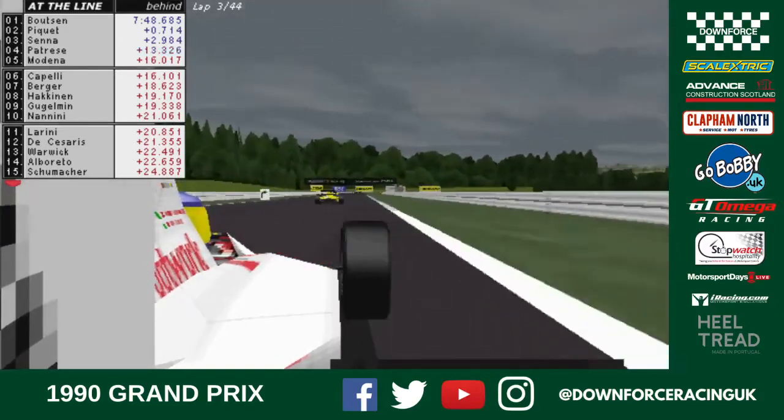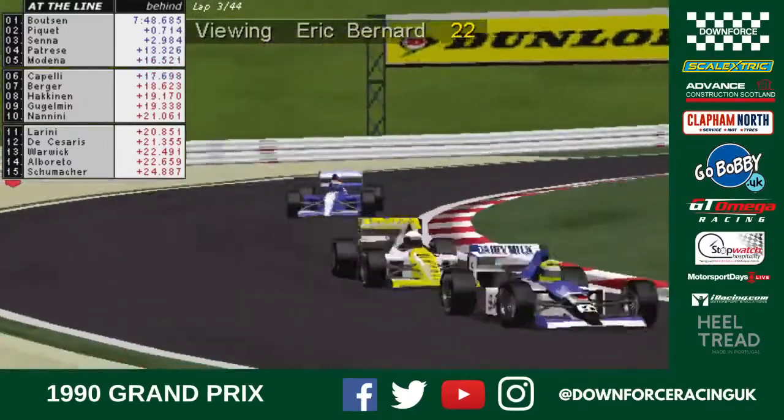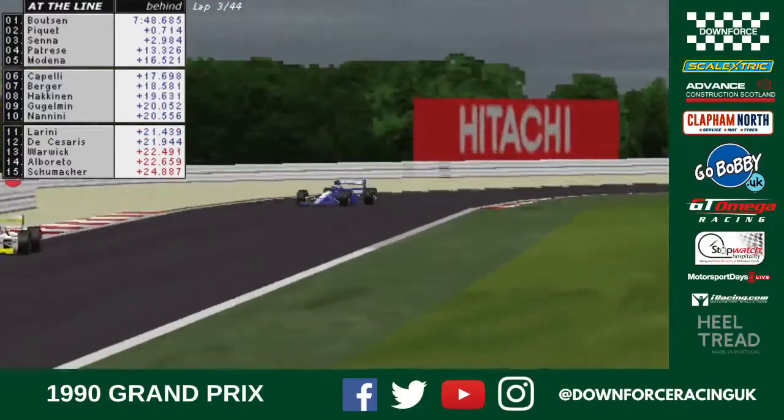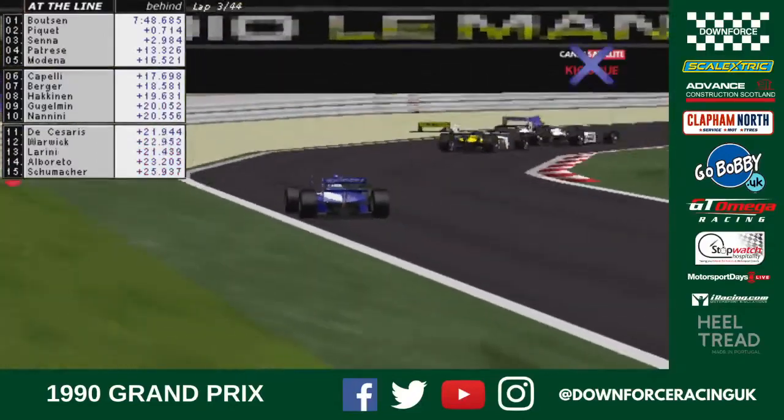Alboreto still trying to find a race seat for the 1991 season, as the Cesaris, who has got one, is going to be at the Italian Coloni team next year. He decided to come on board with them now that they've got Honda backing.